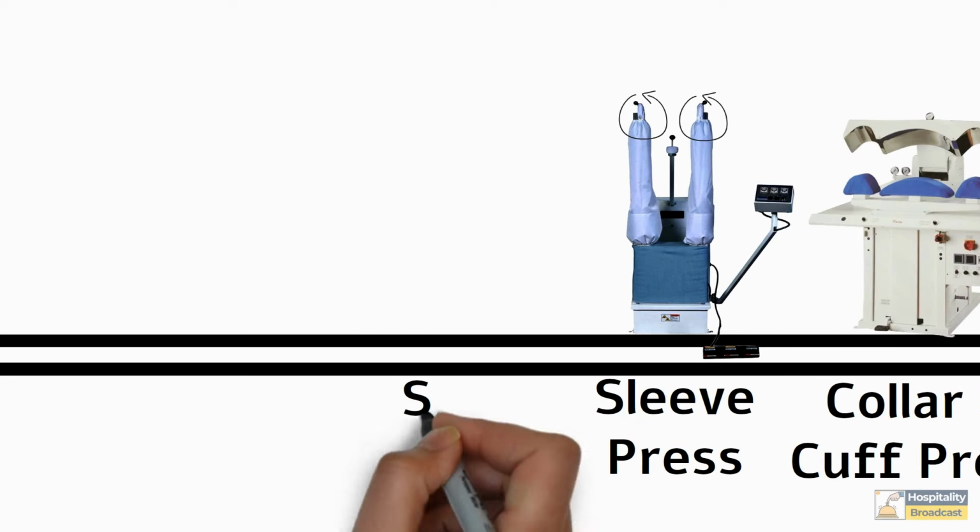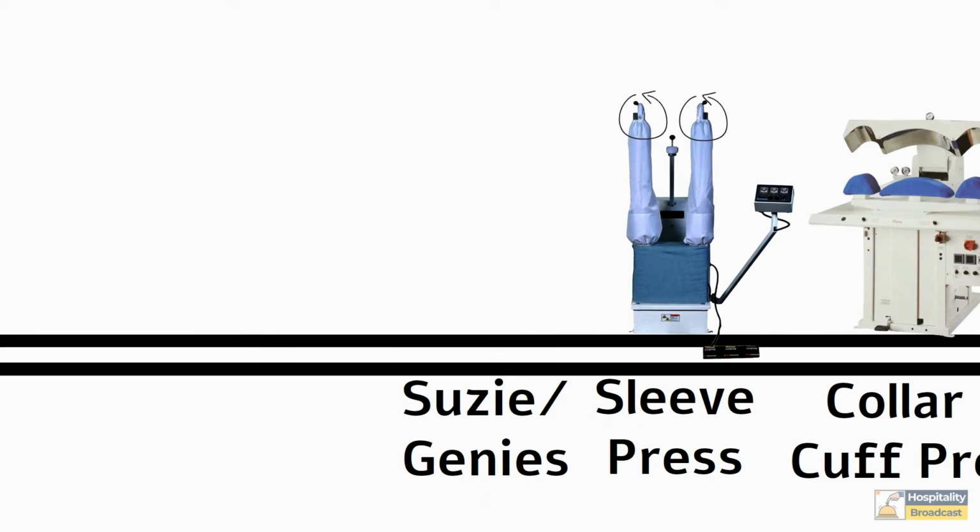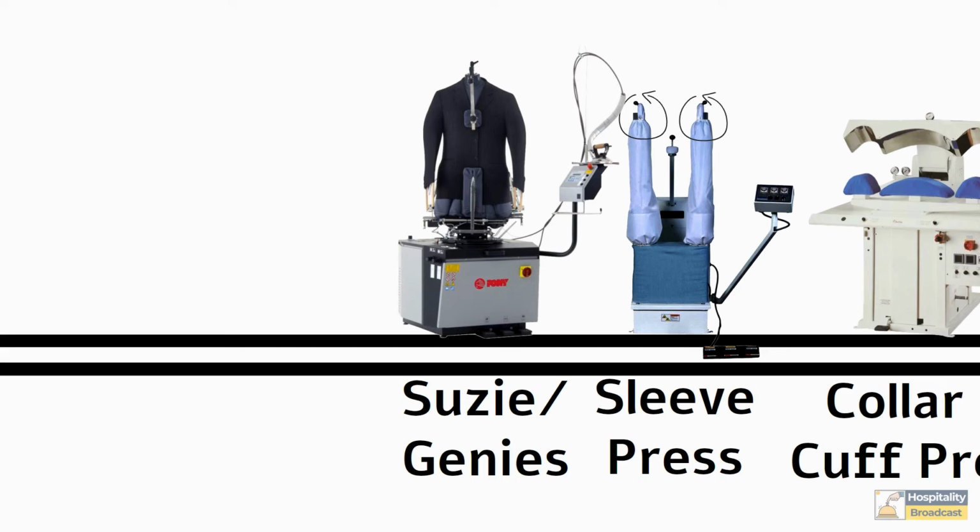Next we have suji or jeans, specifically used for jackets or coats. This consists of an open mesh nylon air foam bag. The garment is draped on it. Then steam and air timers are preset. A foot switch starts the steam cycle. Penetrating steam softens and relaxes the garment fibers and irons it.